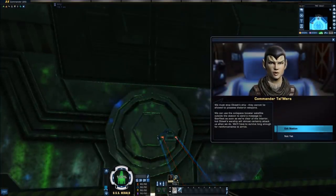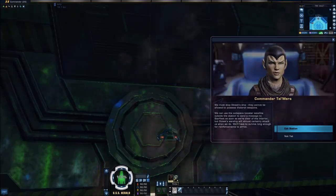Must stop Obasek's ship. They cannot be allowed to possess Thalaron weapons. We can use the subspace booster satellite outside the station to send a message to Starfleet as soon as we're clear of the interior. But Obasek's warship will almost certainly attack us when we do. We'll have to survive long enough for reinforcements to arrive.